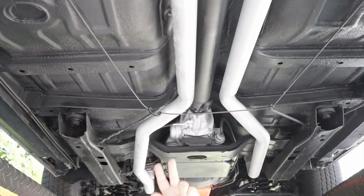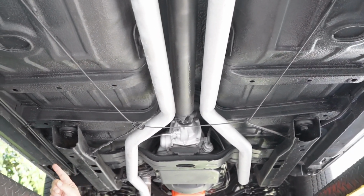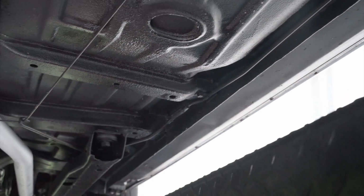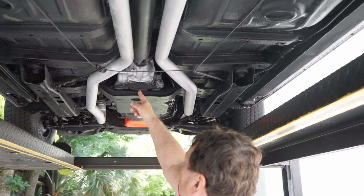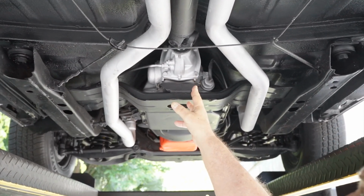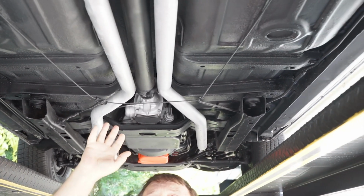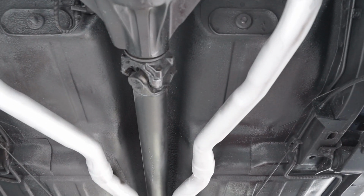You can see the original seat belt bolts still intact. Original brake lines going toward the rear of the vehicle. Original fuel line also, wire wound, going through the rear of the gas tank. Wow, no leaks on the speedometer cable. You can see that also. Turbo 350 tranny in it. I'm going to call it a new U-joint in the front of the drive shaft. The drive shaft's nice and clean. There's no indication of any deterioration at all underneath this vehicle.